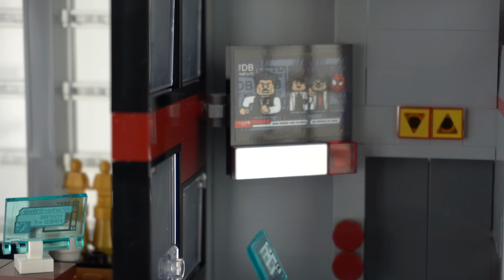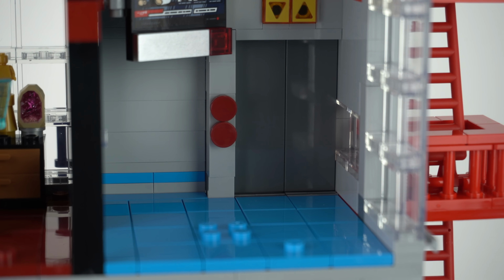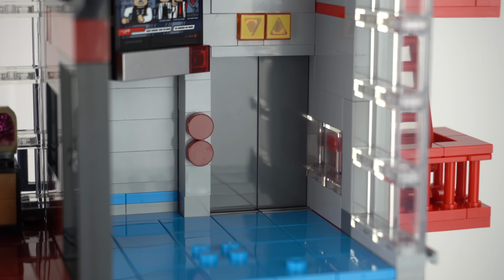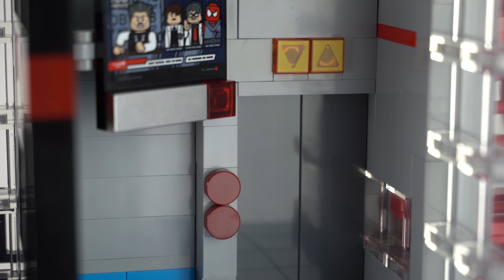A TV screen with the same news that we see on the screen outside, and one of my favorite brick-built details of the whole set, the lift. These are just two 2x6 tiles with some round tiles as the buttons to push, and two 1x1 transparent tiles with a triangle print on them to let you know which way the lift is going.